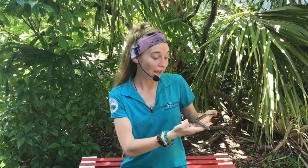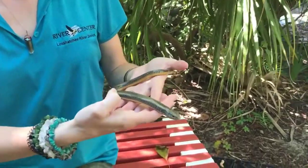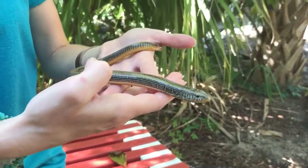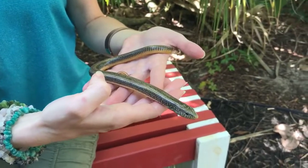This is going to be our last reptile friend that we meet today. And you'll notice he doesn't have any legs, but he is a lizard. I wonder how he moves. What does he remind you of? Well, he kind of looks like a snake, but he's called a glass or legless lizard, and he is a lizard, not a snake. And we can tell by a couple different reasons.